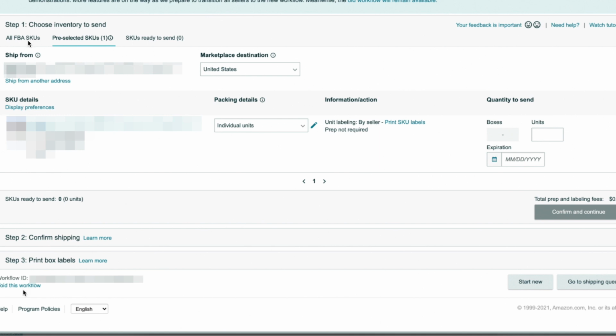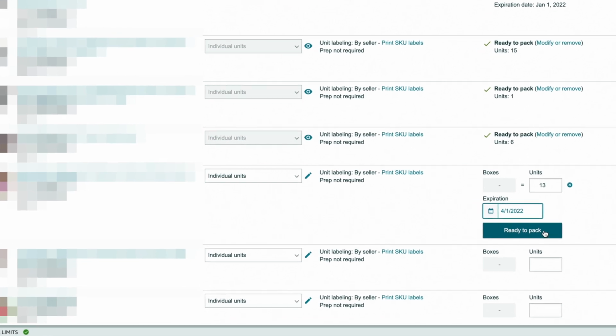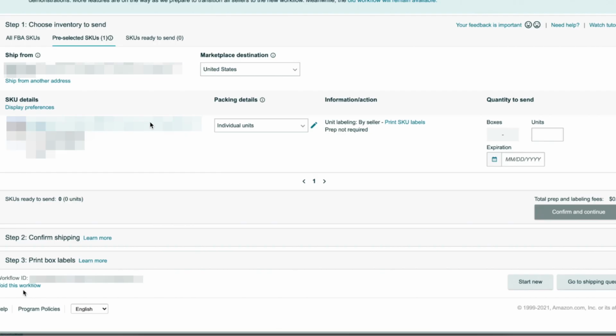You can actually just go over here to all FBA SKUs, you click that, and all of your FBA SKUs are there. So now we're just going to say I'm going to send 10 units of this, 20 units of this, whatever your units are. It's really easy now, and once you hit the units, it's going to say ready to pack, and you just hit confirm, and it's going to move them over onto this other tab, your SKUs ready to send.